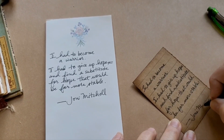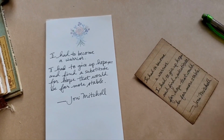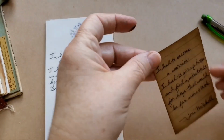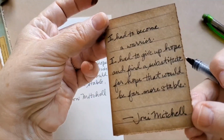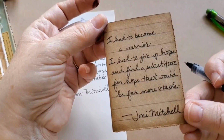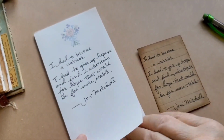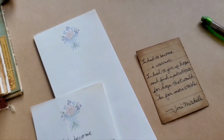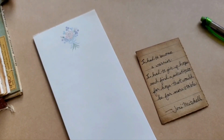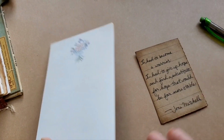Joni Mitchell. I don't believe these are lyrics from a song. I believe that I was reading an interview from her, on her, by her, with her. Whatever.